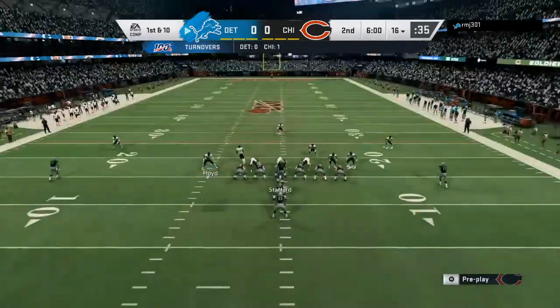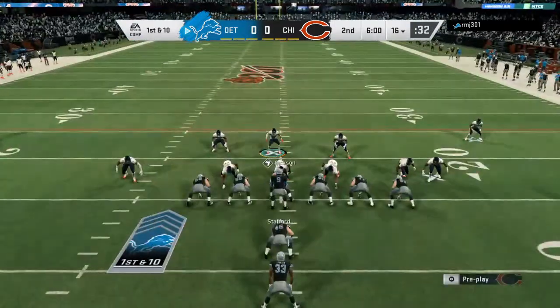The Lions offense ready to kick off their next drive. And on the first drive, 3 and out.